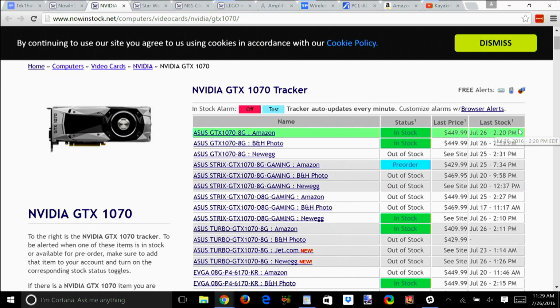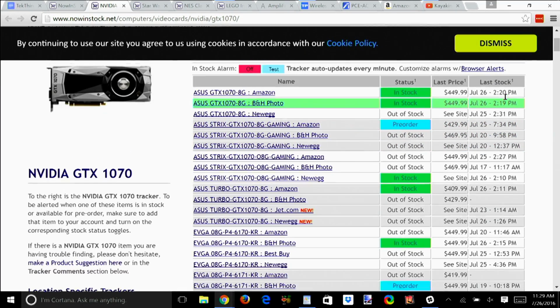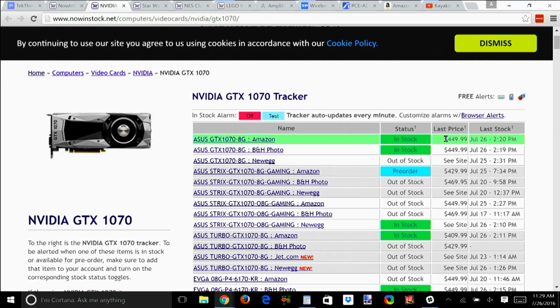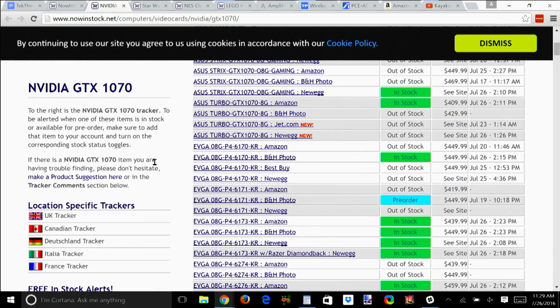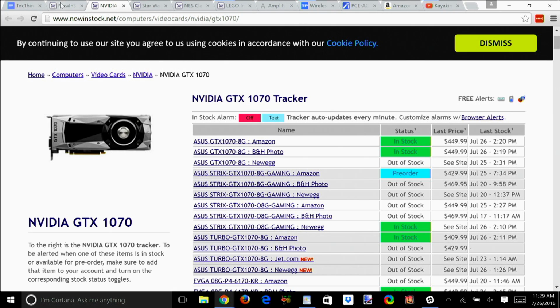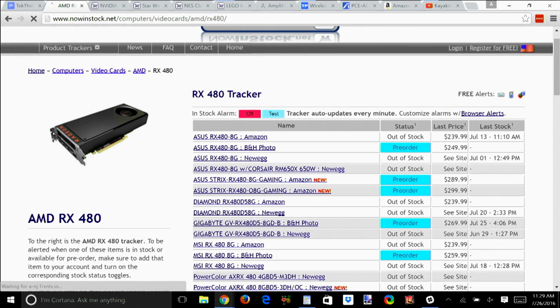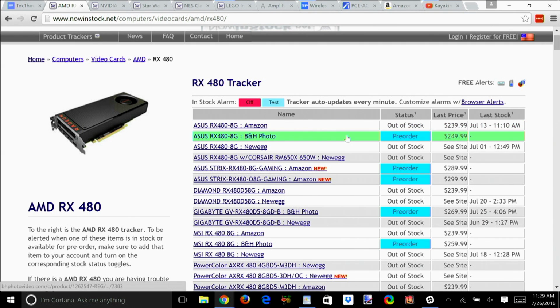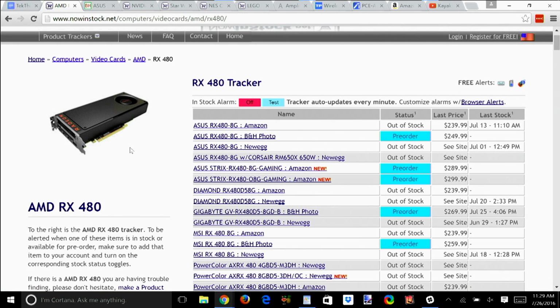This is showing Amazon, B&H Photo, and basically the dates and the prices and the availability. So you can look at it and be like, oh, wow, I can get it for that much more than the MSRP right now. So the prices haven't dropped. Although it was interesting, if I go on the RX 480 tracker, there's a bunch of pre-orders where it's actually down around the price you want. You can do alerts, you can set up a bunch of interesting stuff inside of there.